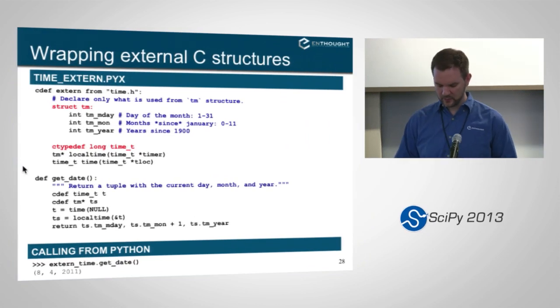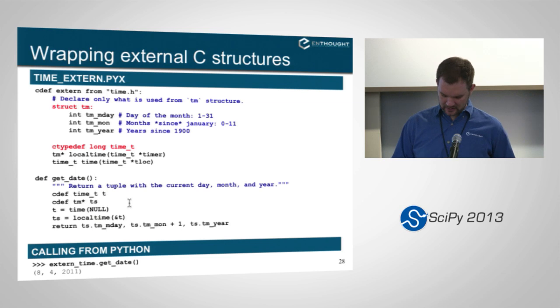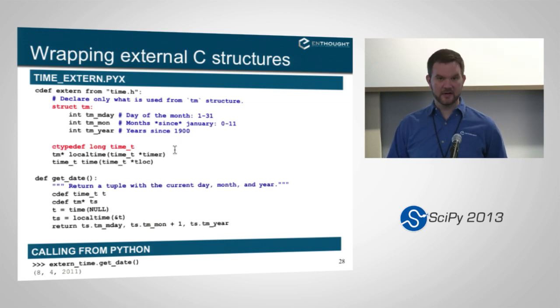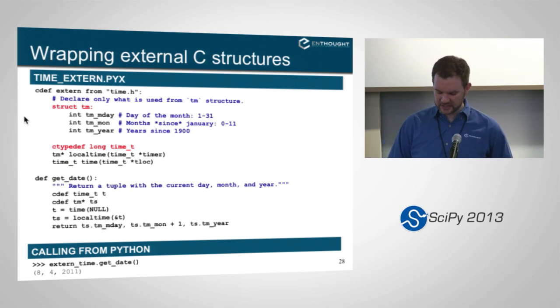Okay. So let's get a little bit more involved. Let's say we want to use some stuff from time.h, and let's say we want to create a function getDate that just returns the current date. Okay, so nothing fancy about it, but the interesting thing here is how little code you have to write to call out to this non-trivial C library, because it's not trivial now because we're using a struct and we have a very fluid mixture of Python and C here.